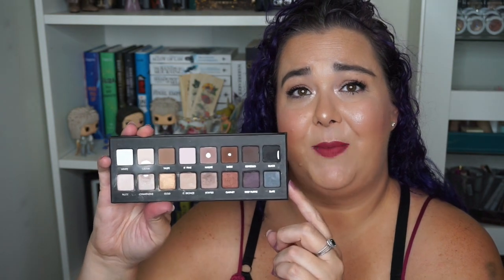Then I have my Lorac Pro. This one is one that was, I think, January's 1 month 1 palette, and there's a ton of pan showing in here. I've got pan on black, on sable, on mauve, on cream, on champagne. I'm going to be using this for my sister's bridal makeup as well, so I have it in like a train case to go. But I do really like these.